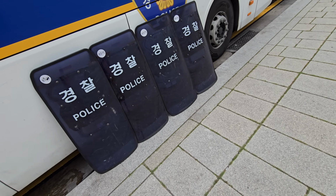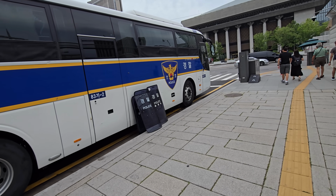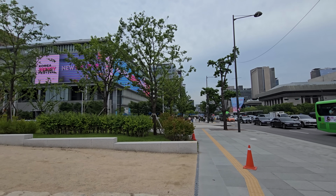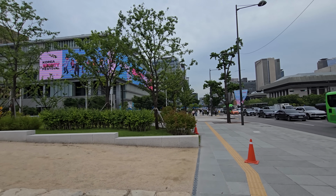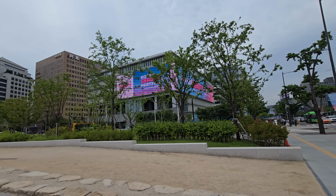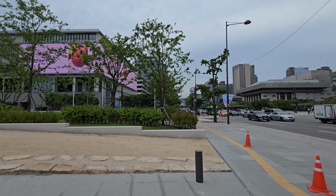They're expecting a protest or something. What the hell? Got multiple police buses. Should we not be out here or something? The cops told me I can't take video of the US Embassy. Yeah, dude. I was like, my bad, dude, my bad, dog. I'm in a foreign country, so you can't sit there and say, hey, where's my civil rights, that type of stuff. They don't have that in a lot of other countries.